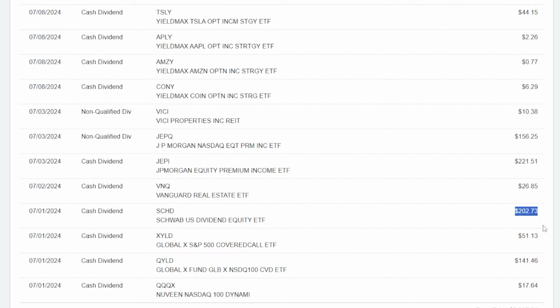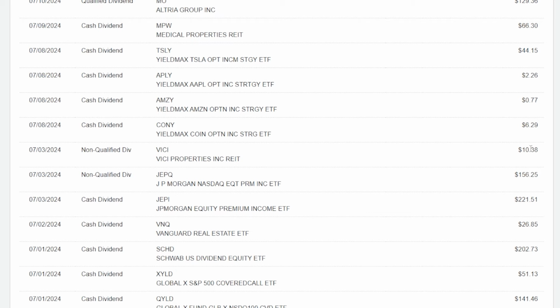we earned $202.73 from my favorite SEHC, we earned $26.85 from B&Q in this portfolio. JEPB in this portfolio paid us $225.51. JEPQ paid us $156.25. Vici Properties paid us $10.38. We earned $6.29 from Coney. We earned 77 cents from AMZY. We earned $2.26 from Appley.